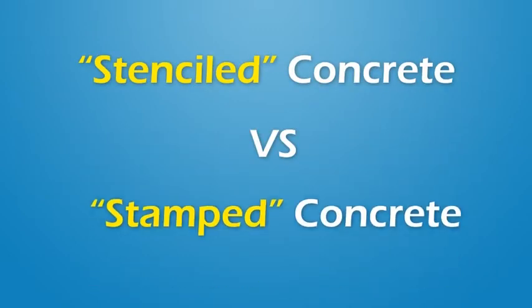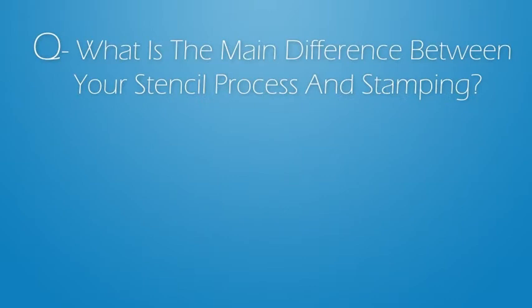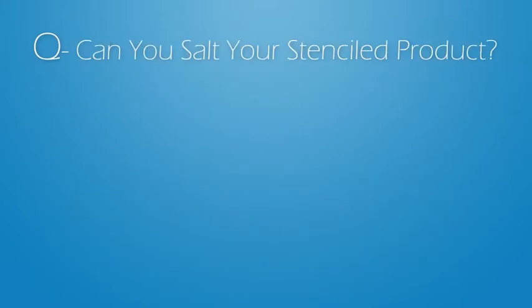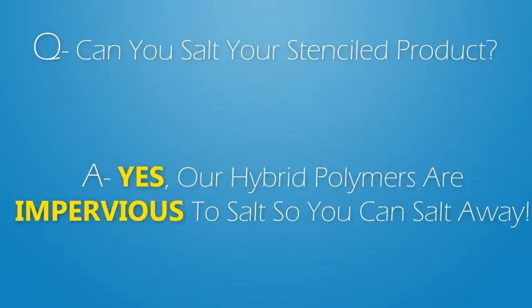What is the main difference between your stencil process and stamping? Our process goes over existing concrete, and stamping is done while the concrete is wet. Can you salt your stenciled product? Yes, our hybrid polymers are impervious to salt, so you can salt away.